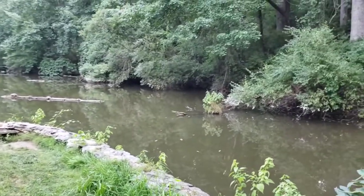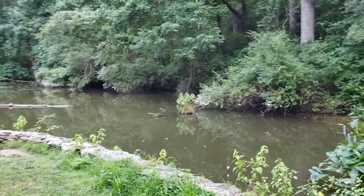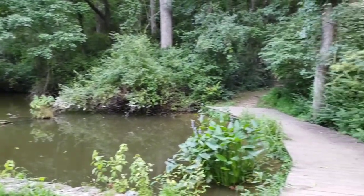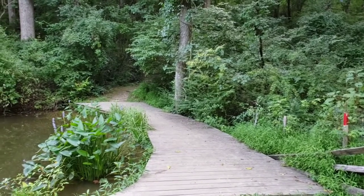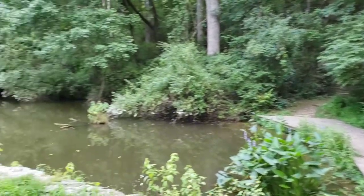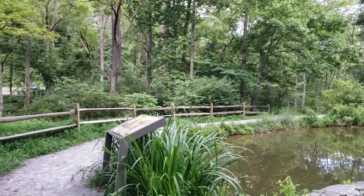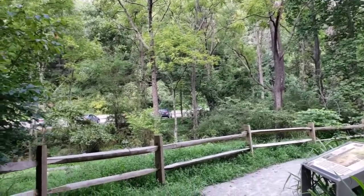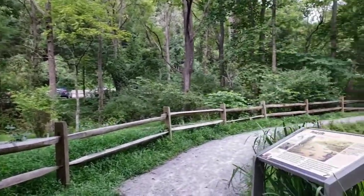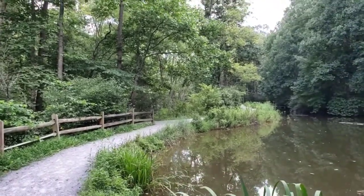Some of the trees around the pond include red maples, tulip trees, lots of grapevines, sassafras trees, and spice bush. Here we have some walnut trees and willow trees. Let's hop on one of the trails here at Richard Nixon County Park.